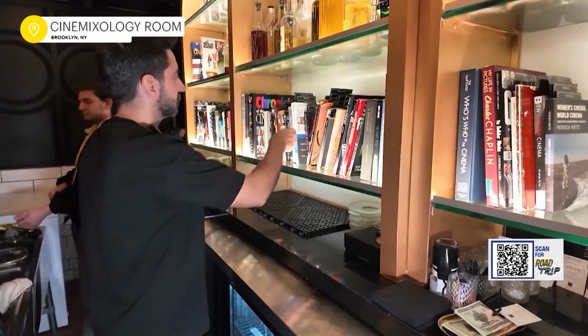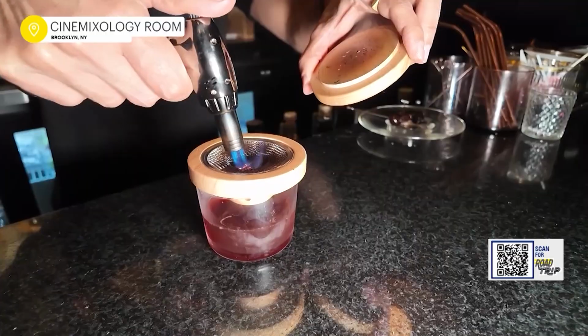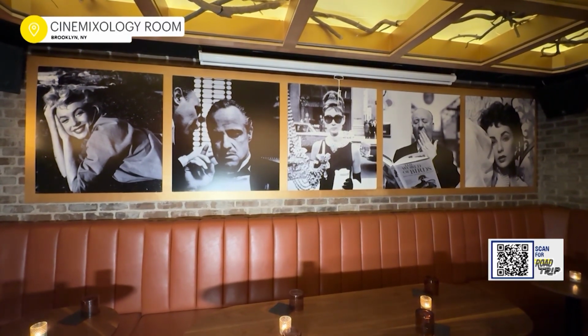All of them are thoughtfully crafted by Basel Shihab, whose journey from interior designer to mixologist is reflected in every corner of this speakeasy. I moved to New York from Damascus, Syria back in 2015 during the war. I usually work as an interior designer, but I'm a big fan of cinema.